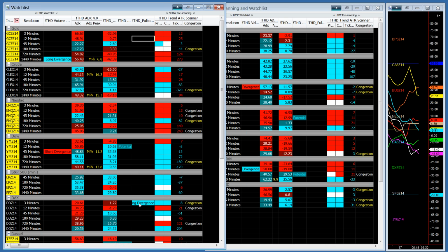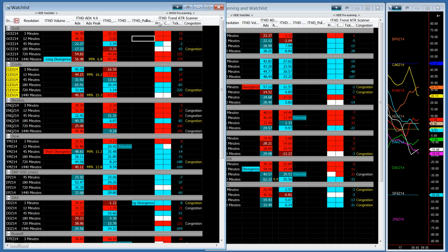Now you see on the DAX you're getting a long divergence. You're 8 ticks away from the ATR. Okay? All right, the next column that we have is the previous bar trend and the current bar trend. So in the case of gold, 45-minute chart, I know that the previous trend color was blue and the current trend color is white. That tells me that I'm close enough to the ATR I could actually take a trade at the ATR. Does everybody understand that?